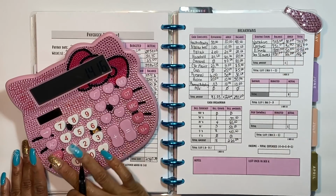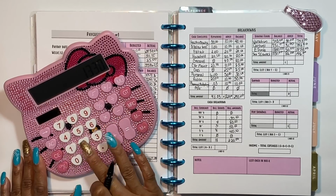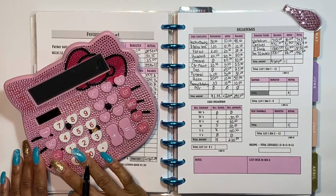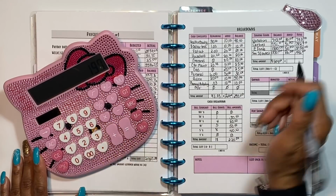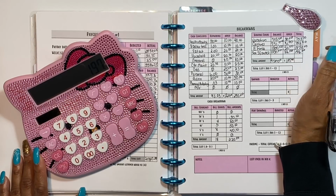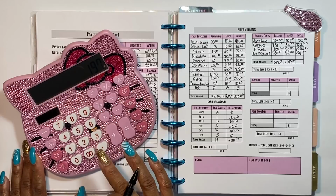So let's go ahead and add up our balances: 703 plus 751 plus 1,800 plus 1,330. All right, so we got $4,584. And then let's add what we added. So we got $30 plus $31 plus $50 plus $86. So we got $197. All right, next, let me make sure that was correct. All right, cool. Yeah, that was 197.